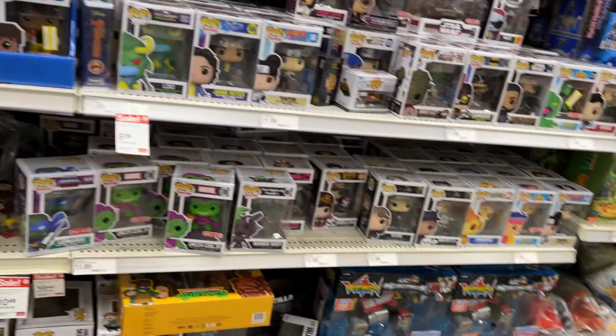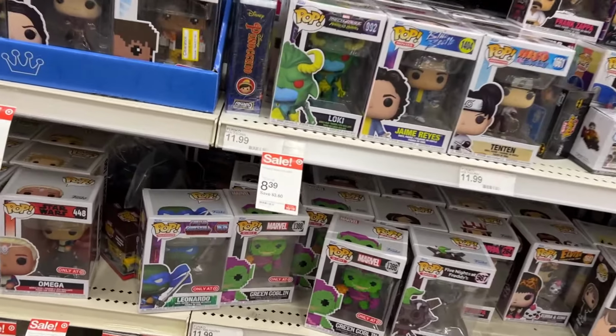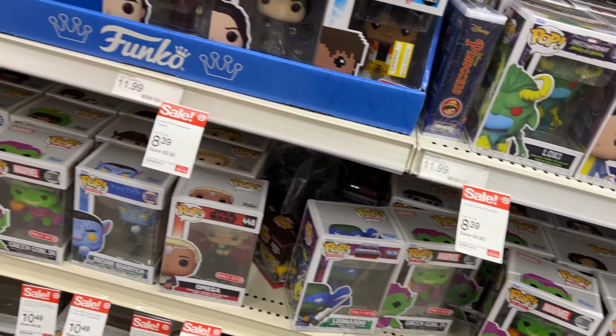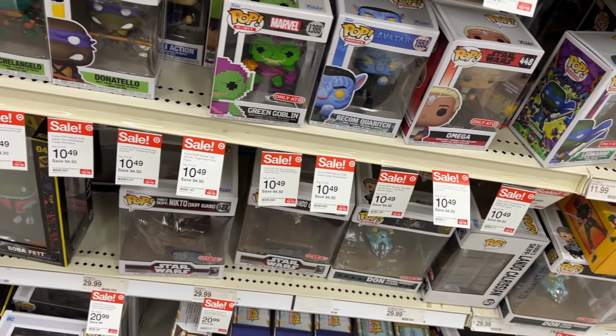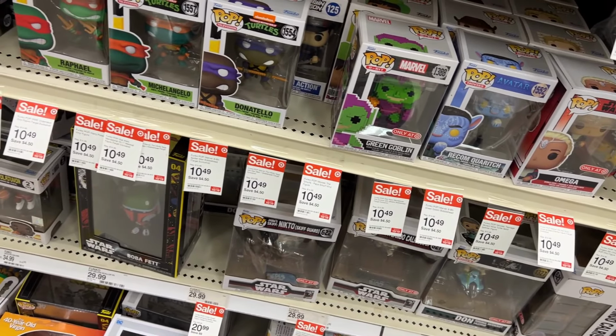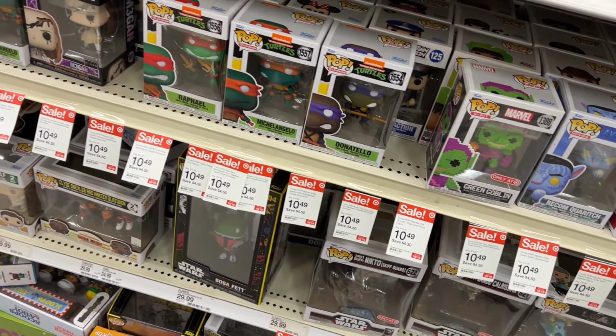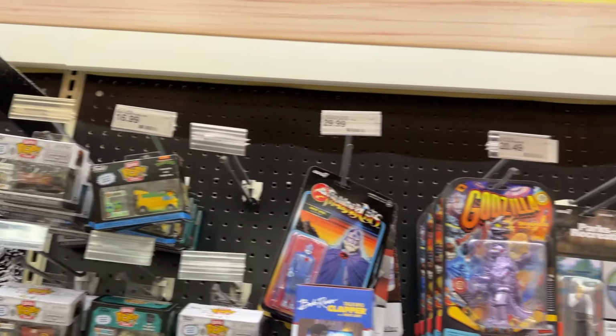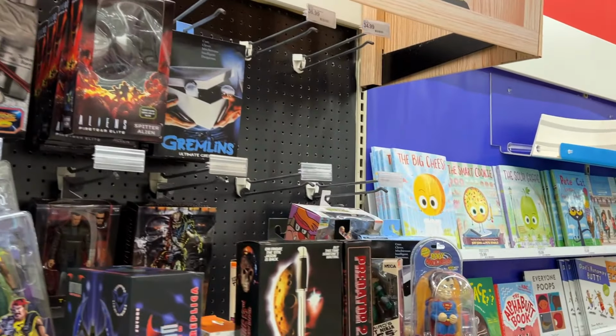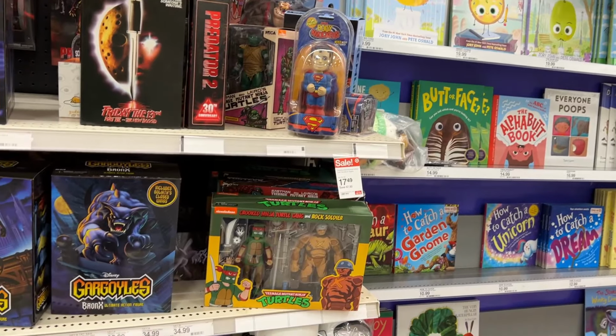I don't really know what Funkos are on sale and what's not, but again, you can look here and see the minifigures are $8.39. You got a bunch of them here, marked down to $10.49. Goblin's marked down. The Turtles, again, those Blacklight Iron Man figures. For any of you pop collectors, check your Targets, they're on sale. Those little mini vehicle things, and they haven't stocked NECA here in quite a bit.